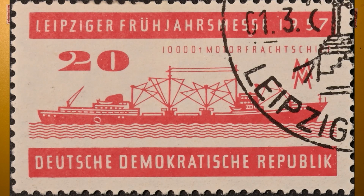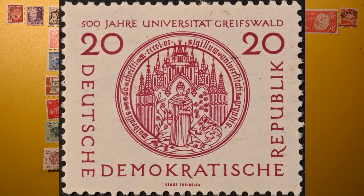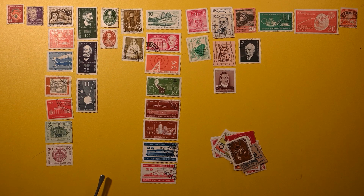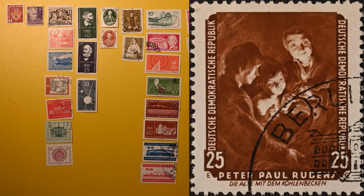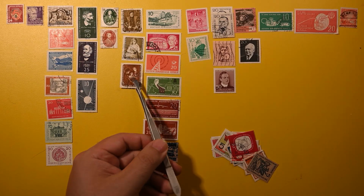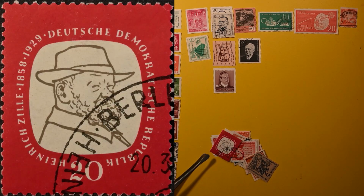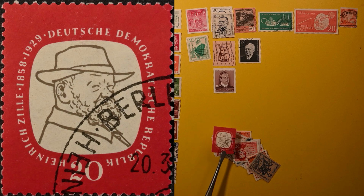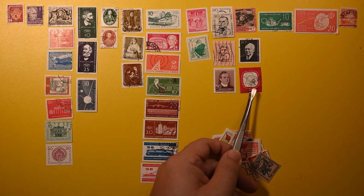Let's see, this is part of the same series as the one above it, so the 20 and the 25, this time with a ship. 500 years of University of Greifswald, if I stumbled over that a little bit. It was all part of the same series so far, I believe. There.